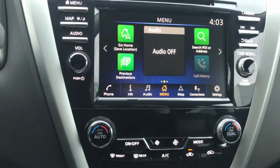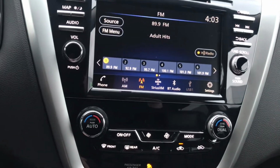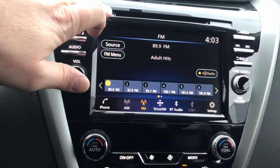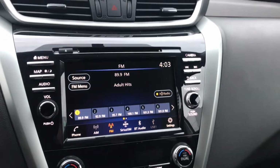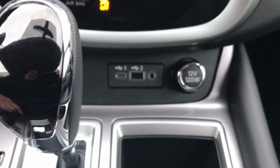Our main menu is going to look like this. You've got your audio functionality, which will give you AM, FM, satellite, Bluetooth, USB, auxiliary, CD, which we still have in this. Your satellite radio will be free for the first 3 months as well.